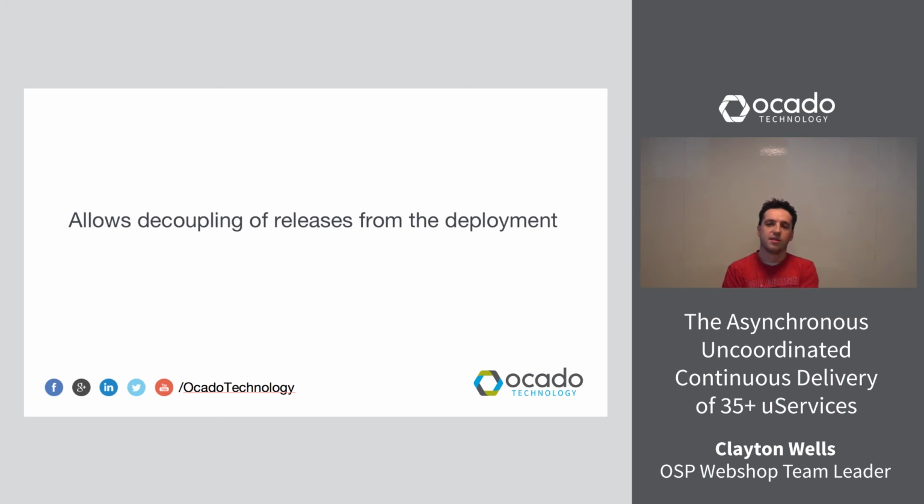So as I say, the nice thing about this is it gives you a very powerful rollback mechanism. So you're able to turn on features and roll back changes if your feature's not working as quickly and easily as possible.